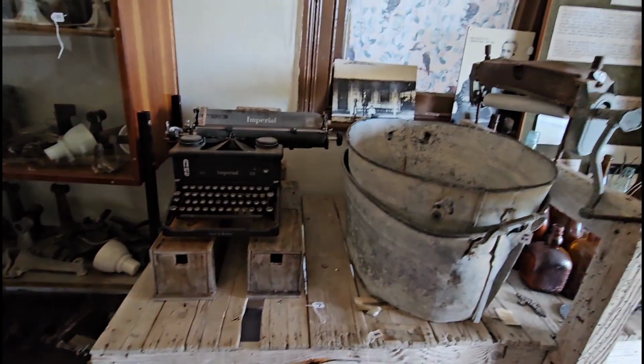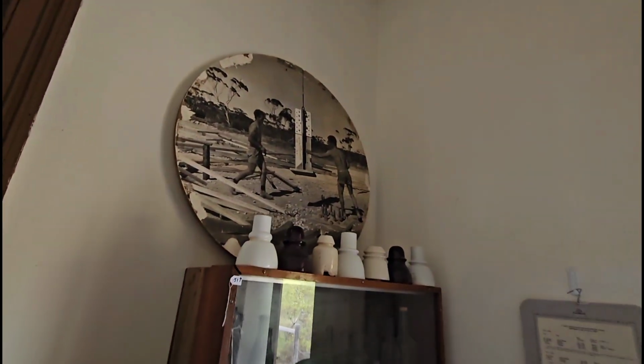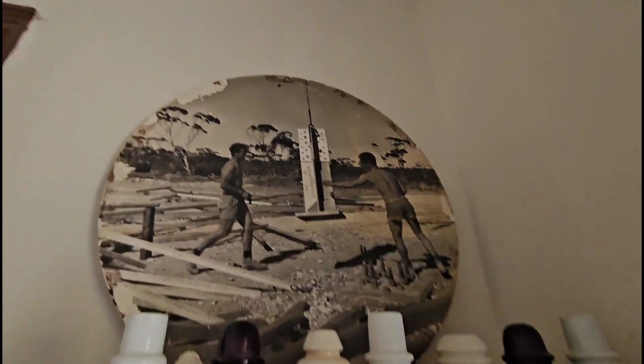So this is the museum that they have at the observatory. The old photos.